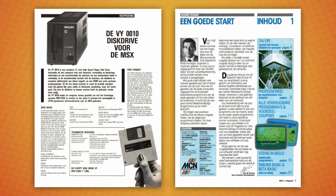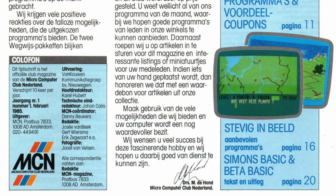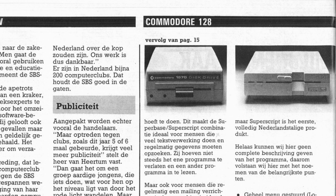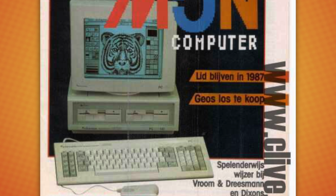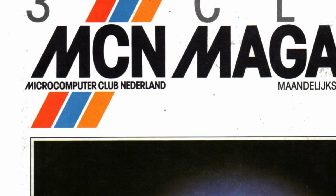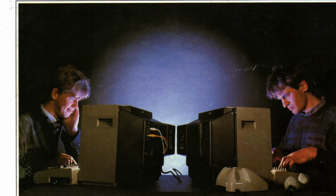In my own memory, I found the MCN and its magazines quite disappointing because there was so much attention for things other than the ZX Spectrum. Soon after MCN became big, they started to also write about other machines, and in later years even about PCs, which they then also started to sell. But this had been the plan for MCN all along.